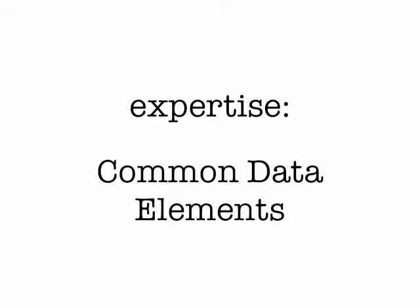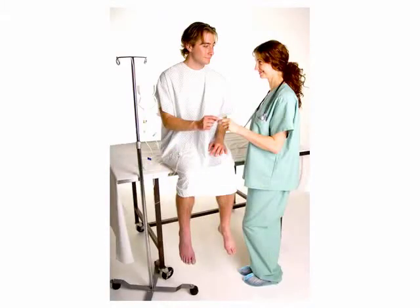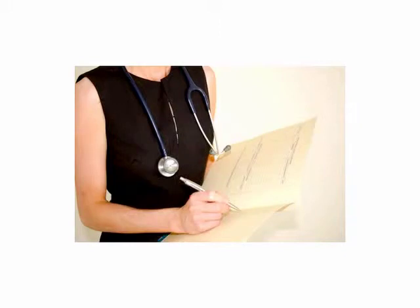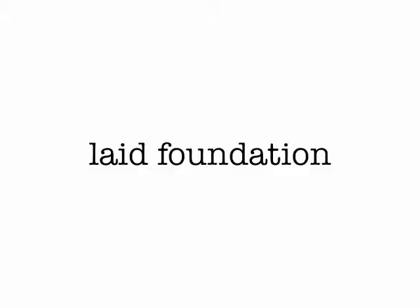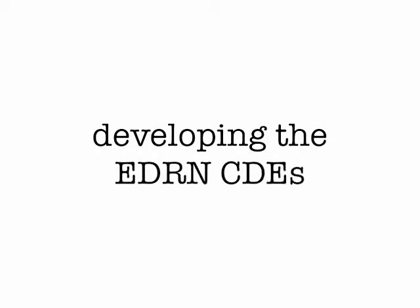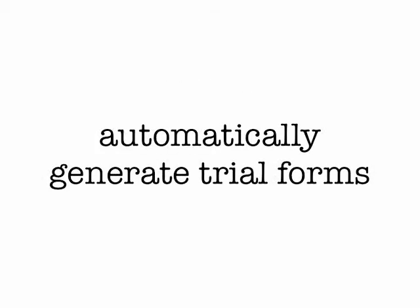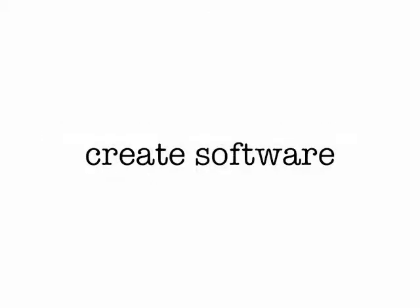Throughout the term of this memorandum, there were several deliverables. We also like to call them several pioneering successes. The first was in the form of expertise in developing the common data elements. You see, EDRN tracks a whole bunch of different kinds of data, such as specimen data, patient data, procedure data, protocol data, and even more. But there is no uniform vocabulary, so there's no way to correlate all that data. So we laid the foundation to correlate that and describe that data by developing the EDRN CDEs. Today, there are over 600 of them, and we use them to automatically generate trial forms, to describe new studies and protocols, and to create software that's interoperable because they all speak a common vocabulary.